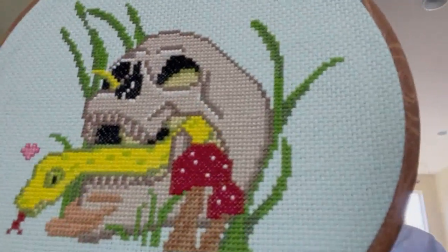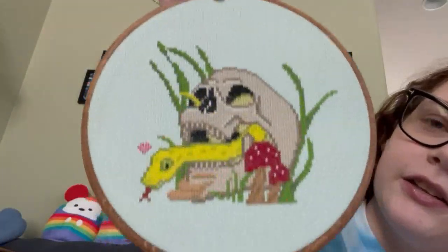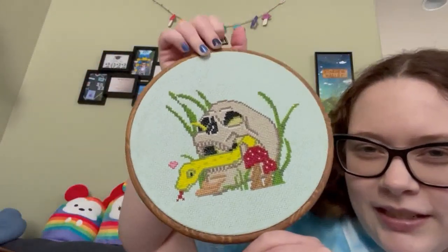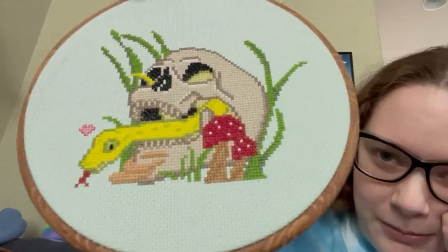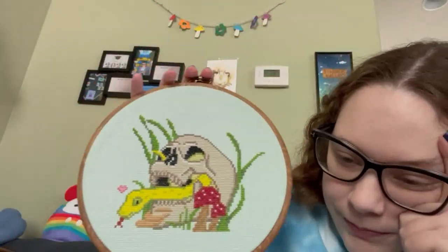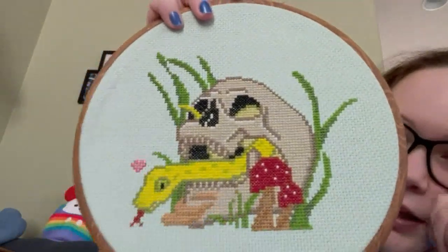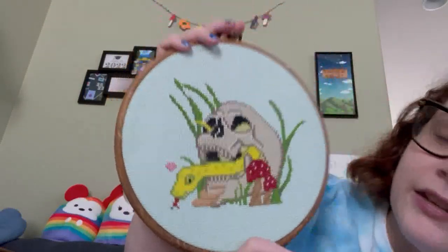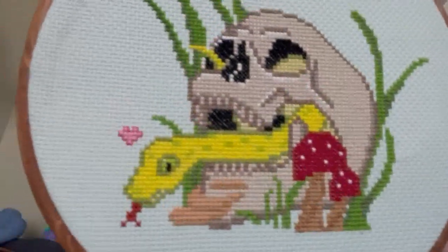one of my more recent finishes from the Earth Day collection. This is, and it's like one name in the files and another online, I think it's Reclamation. This is by the Stitch Crypt. I added a little heart because my partner thought that would be just so cute, and I agreed, and it is adorable.